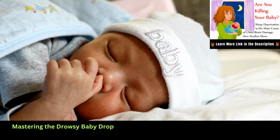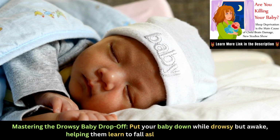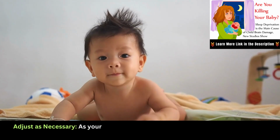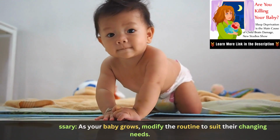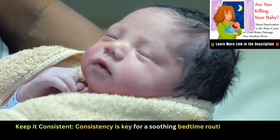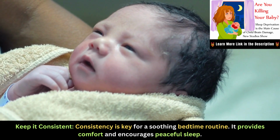Mastering the drowsy baby drop-off. Put your baby down while drowsy but awake, helping them learn to fall asleep independently. Adjust as necessary. As your baby grows, modify the routine to suit their changing needs. Keep it consistent. Consistency is key for a soothing bedtime routine. It provides comfort and encourages peaceful sleep.